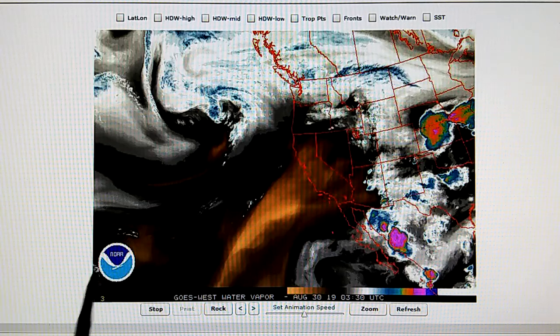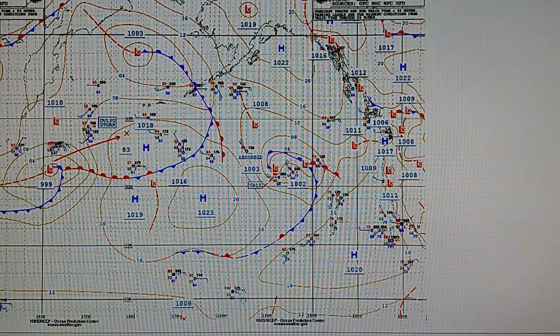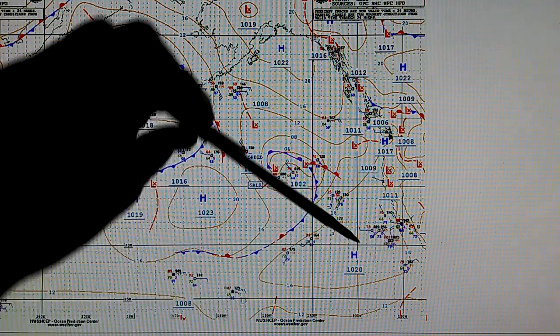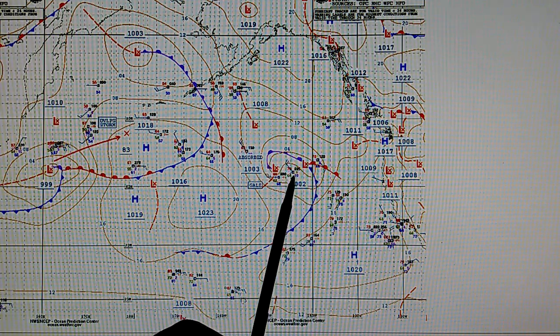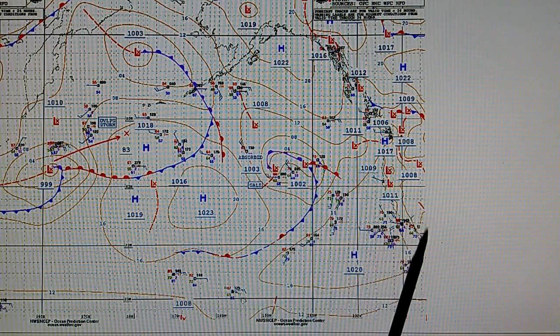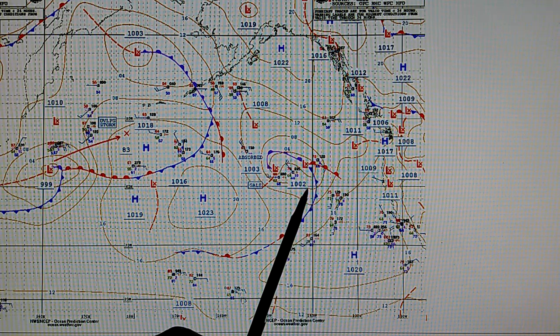And now, last night on the ocean prediction, the surface analysis map for the Pacific, we noticed that there was an arrow pointing down to the southeast on this weather system. But here tonight we see it's going to be stalled by this area of high pressure right here off of the west coast, which has a 1,020 millibar high centered right about here. And that is going to block this weather system.